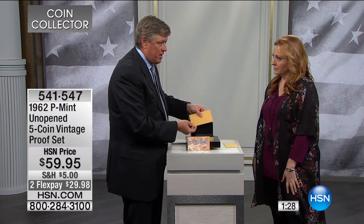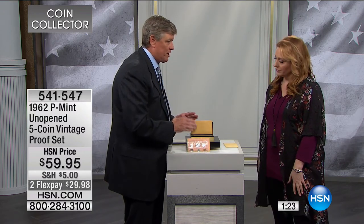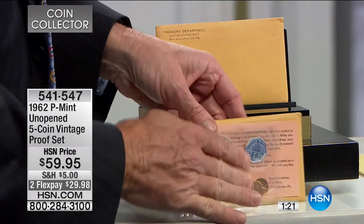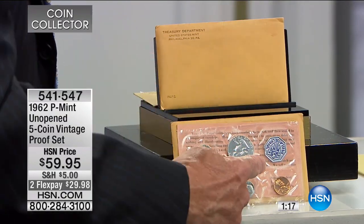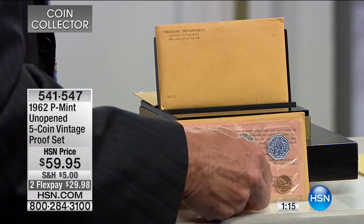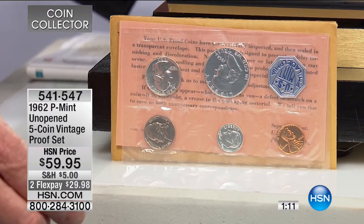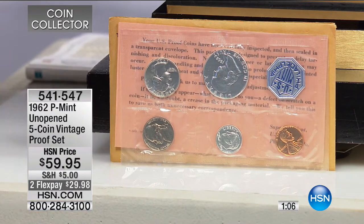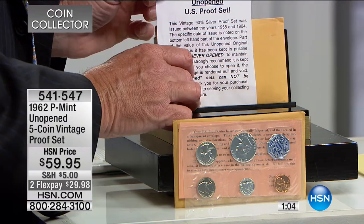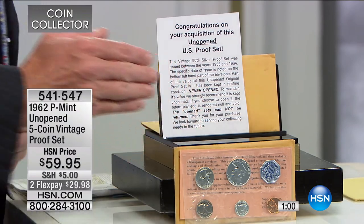Once again, 100% original, unopened United States government issue proof set. And you have, once again, the Franklin half dollar. And this one is actually, as you can see right here, the Franklin. I have 3 years of these: 61, 62, 63. And then we're going to give you this right here. Congratulations on your unopened U.S. proof set. It explains the entire thing.